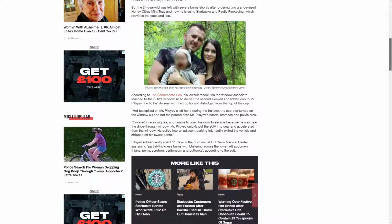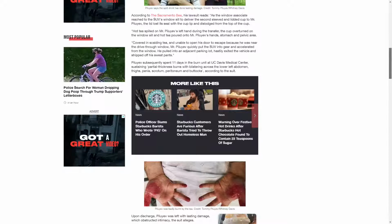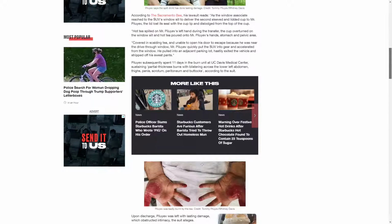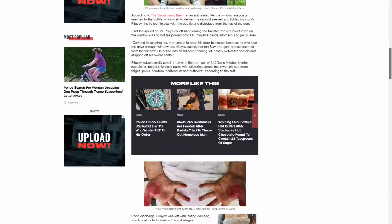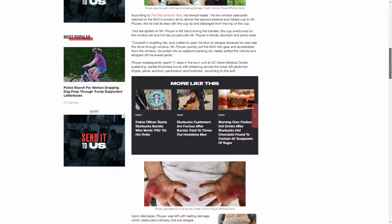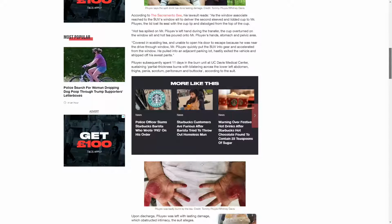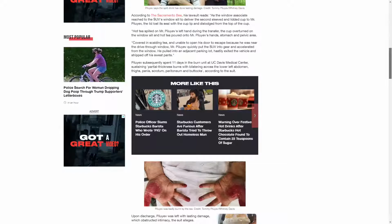Let's see if it's going to show the picture. Yeah. Look at this guy's hands. I mean, they're like burnt. And I've been around coffee for many, many years. I've never burnt myself like that. I've literally held my hand under a steam wand before and burnt it with hot water. I've burnt parts of my body with that.